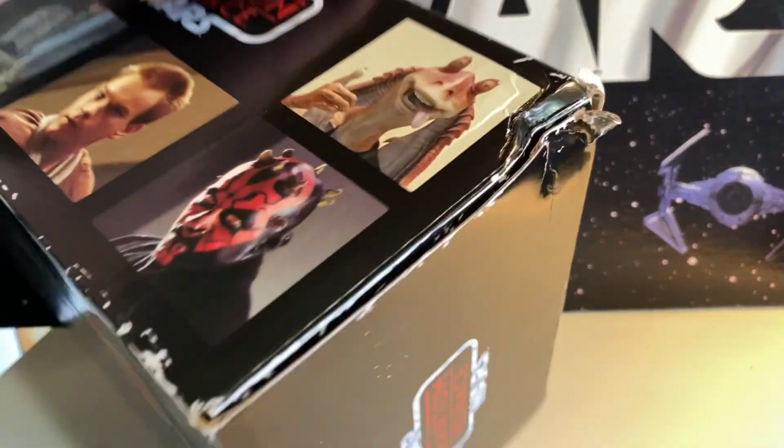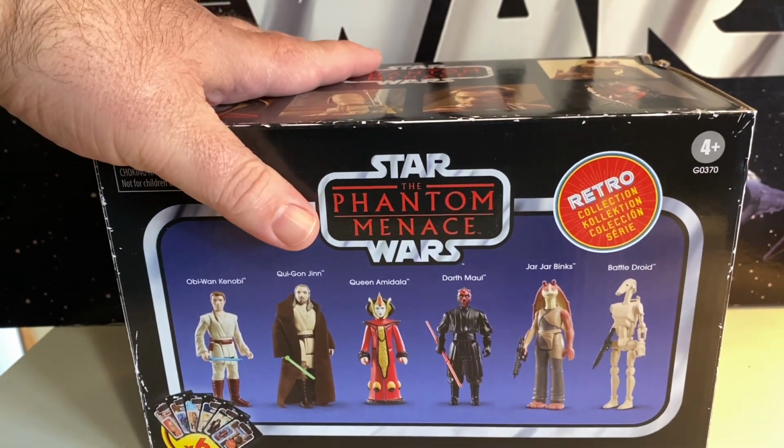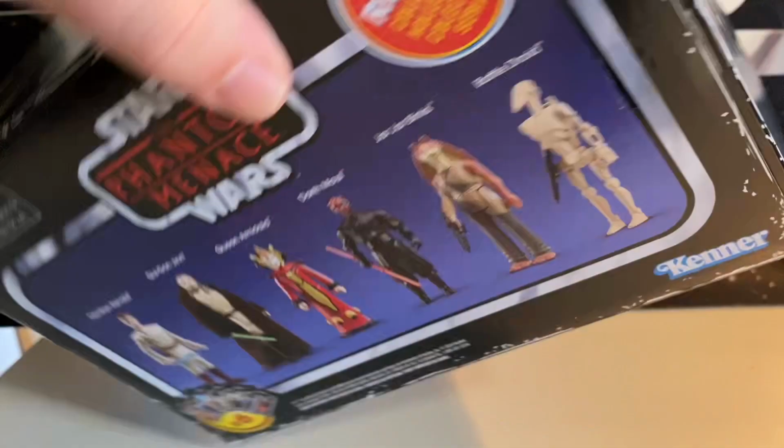Now you can see this guy's got a big old dent. This is one that showed up today, but I'm gonna be opening this one, so it's okay. The dent doesn't really bother me. So let's just take a look at the individual cards. Well, look at the box here. So Phantom Menace, right? Kind of like these box sets.